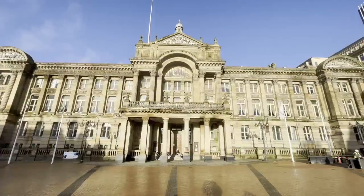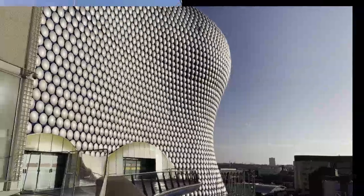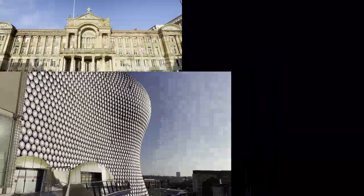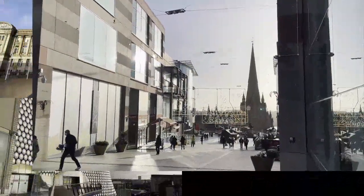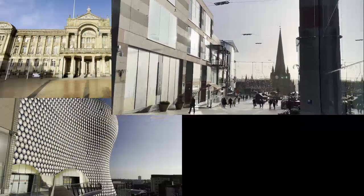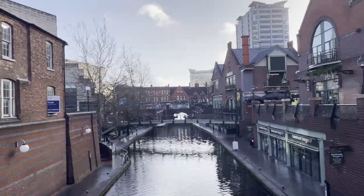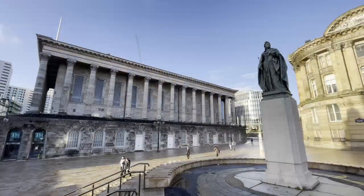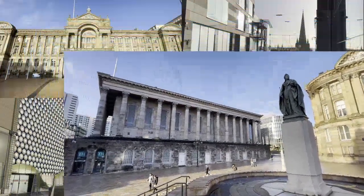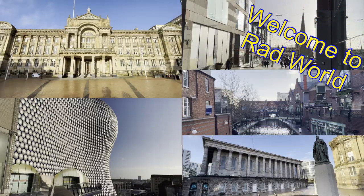Very quickly, this is Birmingham Council House. We were out there taking a photo this morning. This is the seat of government, as it were. This is the Selfridges superstore. This is the main shopping area with the church at the bottom of the hill that they built the Bullring. And then I think we've got the canals just here. That's looking quite nice with the Hand-Melted Burger Company, which hasn't been open since June. And then we've got Queen Victoria and the town hall. So that is my little postcard from Rad World.